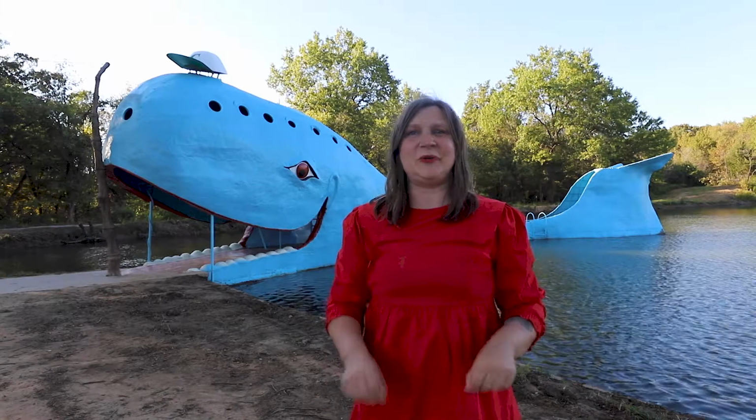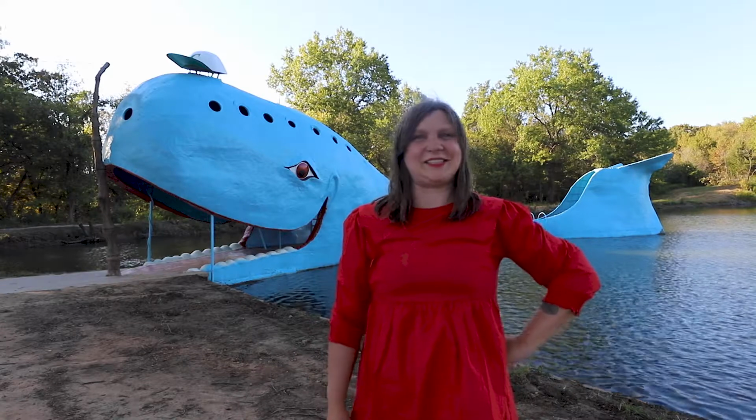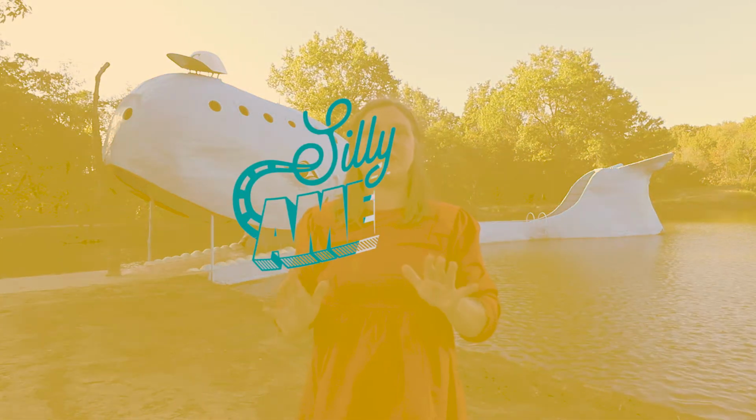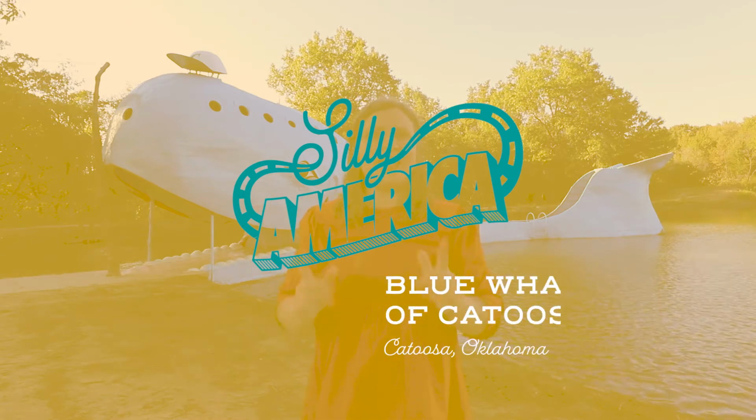It's big, it's blue, and it's an icon of Route 66. The Blue Whale of Catoosa has been making a splash since the 1970s. Pack your bags and lose all sense of time. Let's get on the road again.